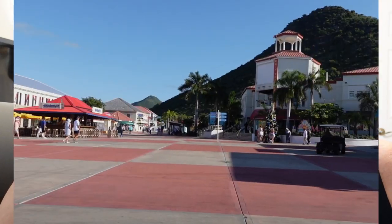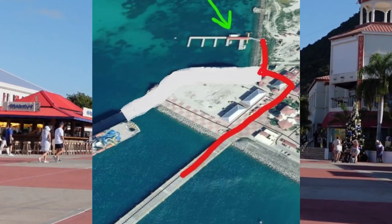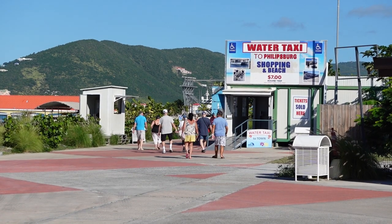Hi, today we are in St. Maarten and we are going to take the ferry from the cruise port over to Phillipsburg. So when you get off the cruise ship, you're going to be entering into Harbor Point Village. Keep to your left, watch for those water taxi signs and they'll lead you right to it.